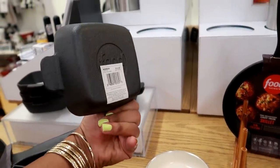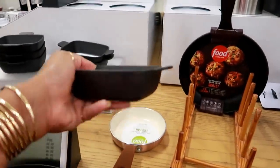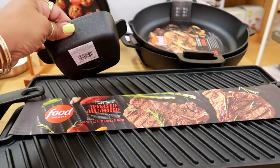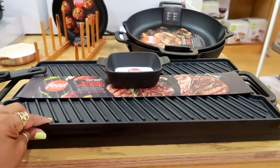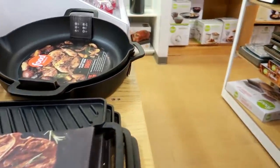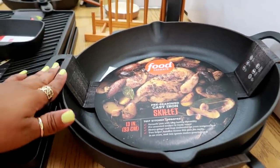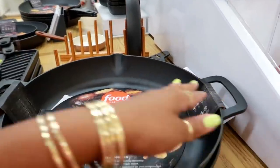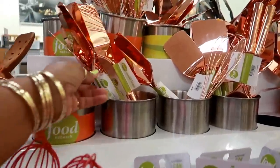Mini square pan for $14.99. That's cast iron as well. Really heavy. Reversible griddle and grill. Oh, this one is nice. I like this one. It doesn't have the handle like that over there. It just has the two on the sides. That's kind of cool. Look at this.